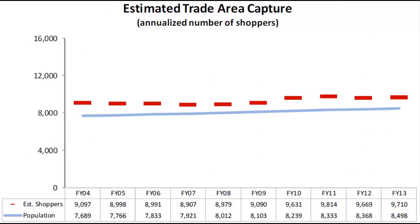Estimated trade area capture. In this chart, we're looking at estimated shoppers. So that left-hand column is actually populations of shoppers. The blue line is the population of Denison. So you can see in 2013, that blue line is 8,498. But when we bundle up the total retail sales for a typical shopper, we actually see that we're drawing in more than the population of Denison. So the red line is indicating a number of shoppers. So in this case, in 2013, we're actually drawing in 9,710, which is more than Denison has. So the reason is typically we either have an increase in median wage, or we actually are drawing in from outside areas, and we'll talk about pull factor in a minute, but we're drawing shoppers in from outside of the Denison population.